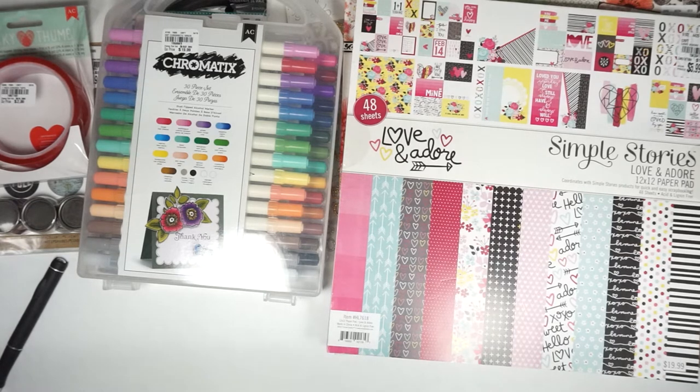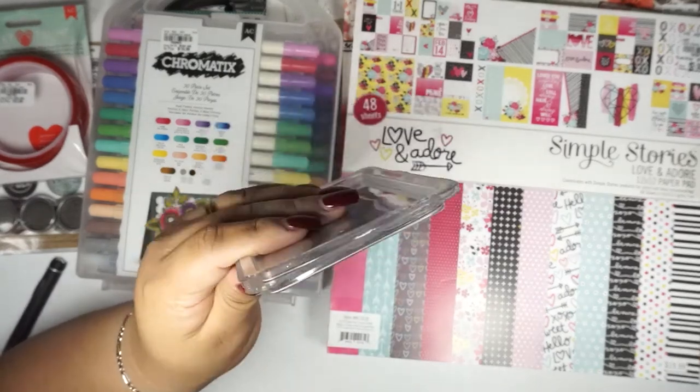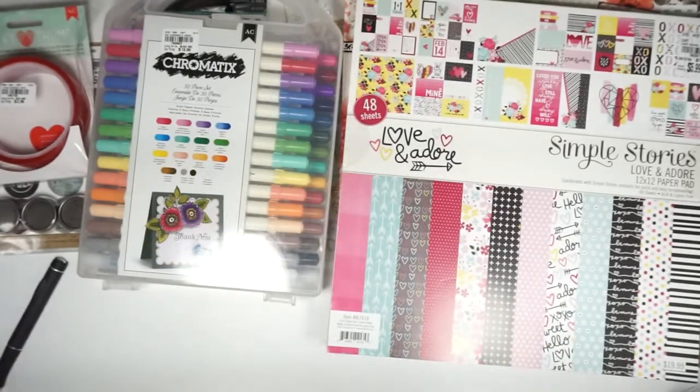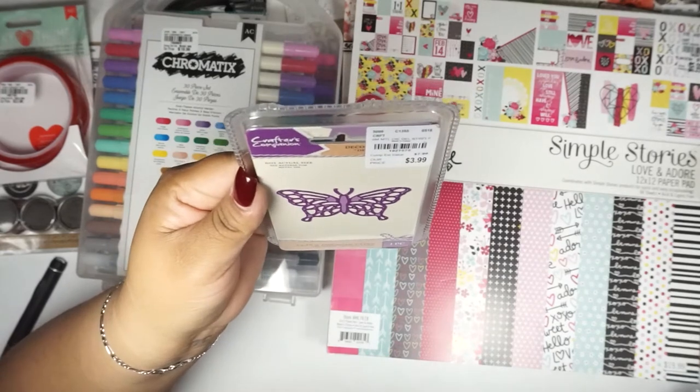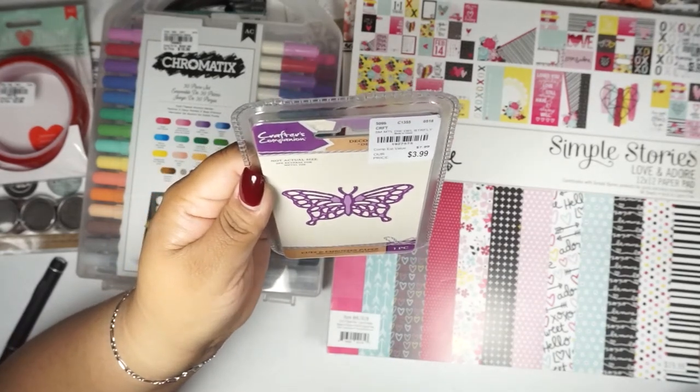I think I did. So the last things that I'm gonna share is, while I was there, I bought the machine and I ended up getting a lot of stuff that I can use on it. So let me share with you guys. The first item that I got for the machine was this, there's two of them in there. It's this butterfly die cut for $3.99 compared to $7.99.